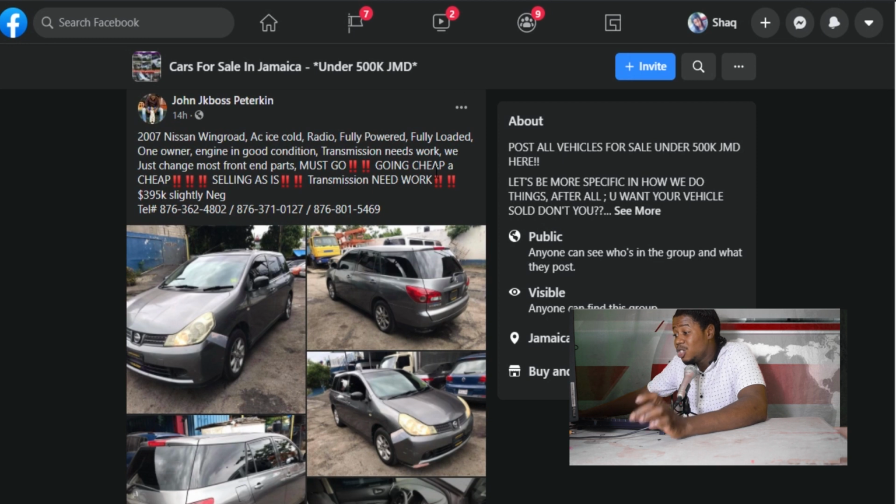This one is selling for 395,000. Price is negotiable, but we have to read what they have to say because something could be wrong with this, you know. So they say: 2007 Nissan Wingroad, AC cold, radio fully powered, fully loaded, one owner, engine in good condition, transmission needs work, we changed most front end parts, must go cheap, selling as is, transmission needs work, price 395,000, slightly negotiable. You see me?